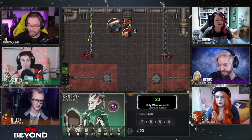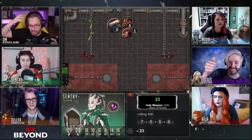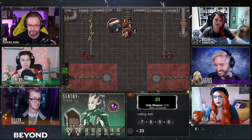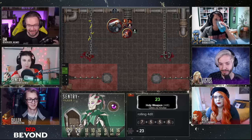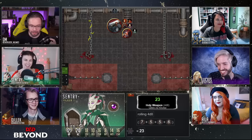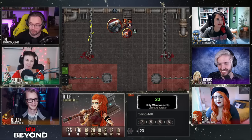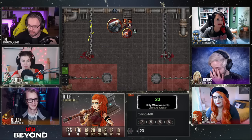Okay. It still misses because it's a 15. The lance kind of just barely scrapes past the barrier ring's shield. I was going to say 18, you've never had an AC that high. It's a little creep. The lance just barely narrowly misses you as the barrier ring's energy protects you from the strike. He does strike twice.